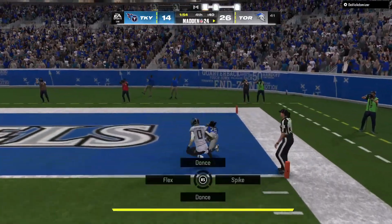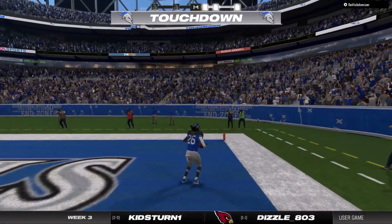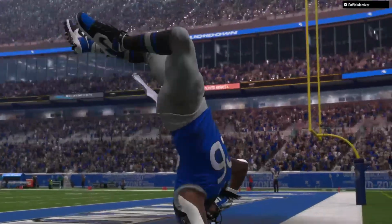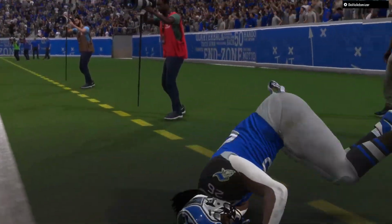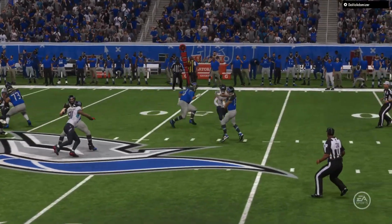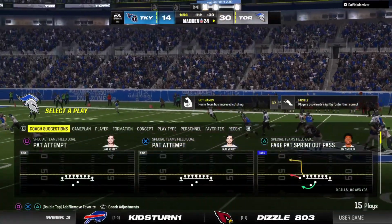He's got his running back out of the backfield, and all the way in for the touchdown. Jahmyr Gibbs. He scored on the ground and through the air. And the Sentinels are an extra point away from making this a 3-score game.